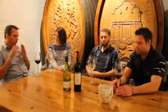Okay, first, maybe on our unfiltered range, there's two legs to the whole unfiltered range. The one being that it's a selection of the best we have available. Spare no expense, we give it the full treatment in order to get all the natural fruit-driven flavors there, the terroir expressions of the specific grape cultivars there. So it's a selection of the best we have.